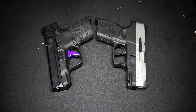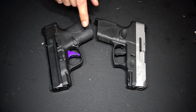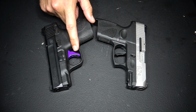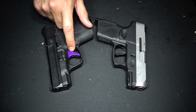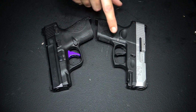Now, when it comes to the factory OEM triggers, not the Apex Tactical that you see here, I would have to give the win to the Shield. And that's because the Shield has a much more comfortable trigger to shoot. It does have a little bit of a shoe on it, which does give you a little bit better finger placement than you have on the Taurus right here. The original trigger on the Shield is a hinged trigger. So when you start bringing it back, it brings the hinge back. That allows the trigger to move all the way back and unblocks the safety. And then you can go ahead and fire it.